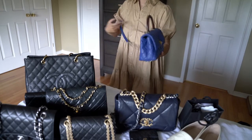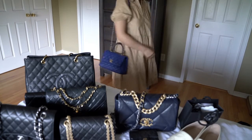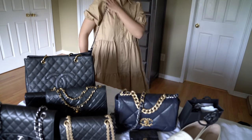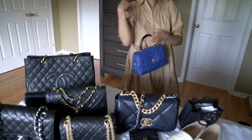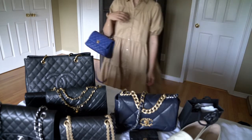So because the crossbody doesn't work, my second go-to option would be on one shoulder, and I just don't like the one shoulder like this. So then alternatively, you can also carry a top handle or in the crook of your arm like this.